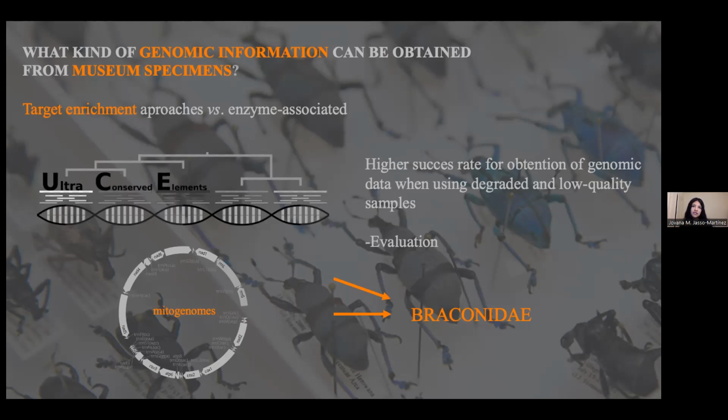Just an interesting fact, particularly when working with UCEs, it is also possible to recover mitogenomic information as a secondary product, in many cases allowing recovery of complete or nearly complete mitochondrial genomes. So having in mind the potential of UCEs for phylogenomic reconstruction, and given that the available specimens we had to make studies about Braconidae were museum specimens, in many cases very old ones, we decided to use this technique to reconstruct the phylogenetic relationships of the members of the family Braconidae.